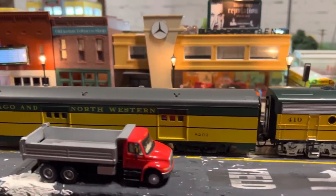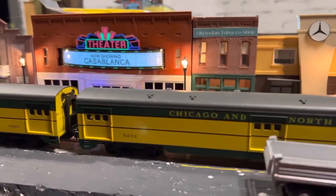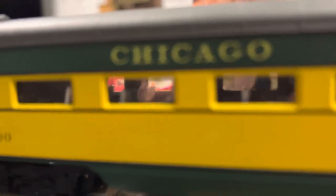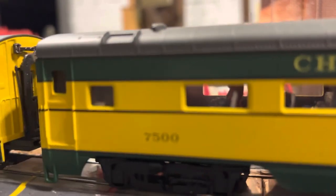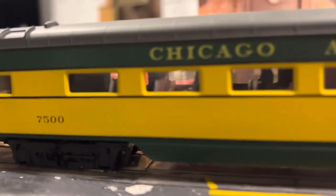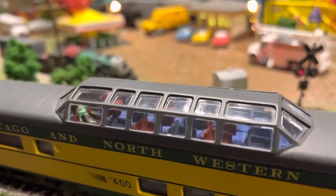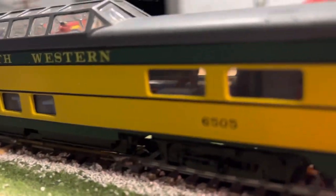And then these are all Rivarossi cars. Almost all of these have full interiors, but not quite. You can see here, there are people, tables. This is half dining or half combo car. Most of the interiors for these, there's only a couple that were kits, the observation car here being one that was kits, but I painted them out of people.